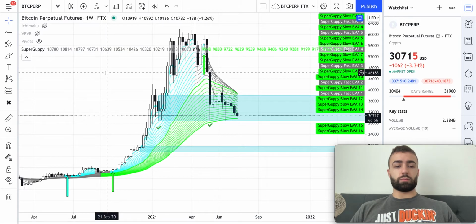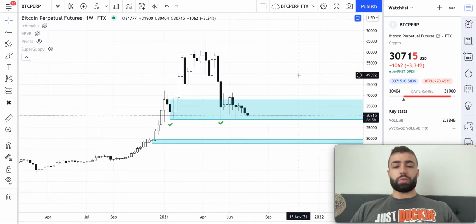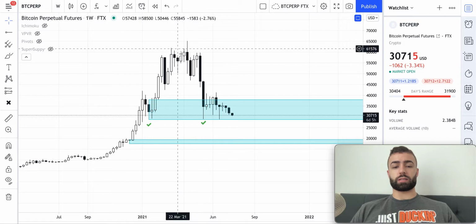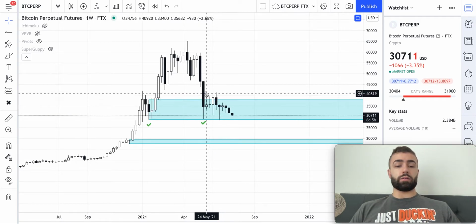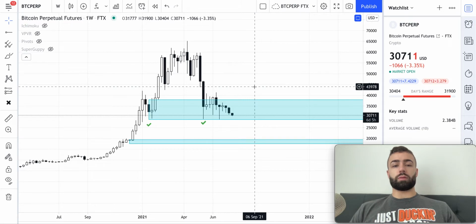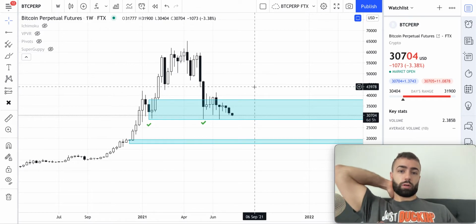Obviously not good news for the bulls, but given where we are in the market cycle, my personal opinion is that this parabolic rise is clearly over. And when we look at this from a weekly perspective, I think it's very clear that we're into a bear market now. It's just a matter of how long it's going to last and what types of cryptocurrencies you are looking to accumulate during that bear market.